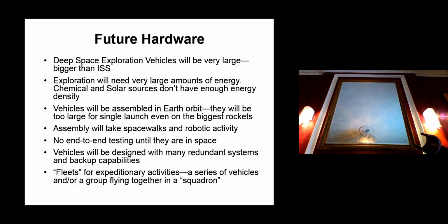When we get to Mars, we're going to need tens of megawatts of power. We're not going to get that from solar systems.